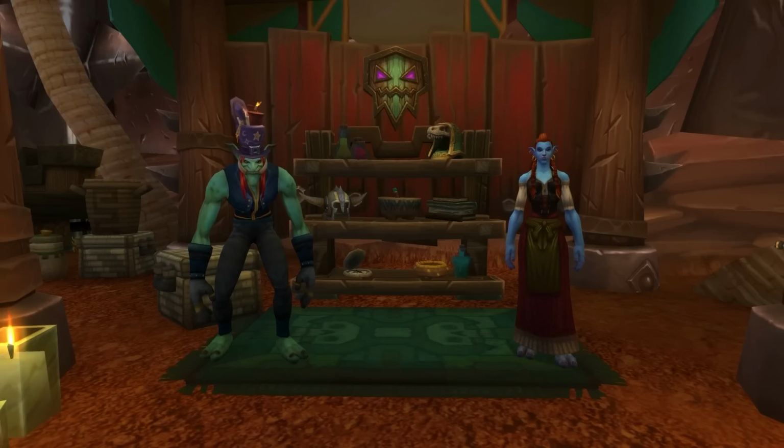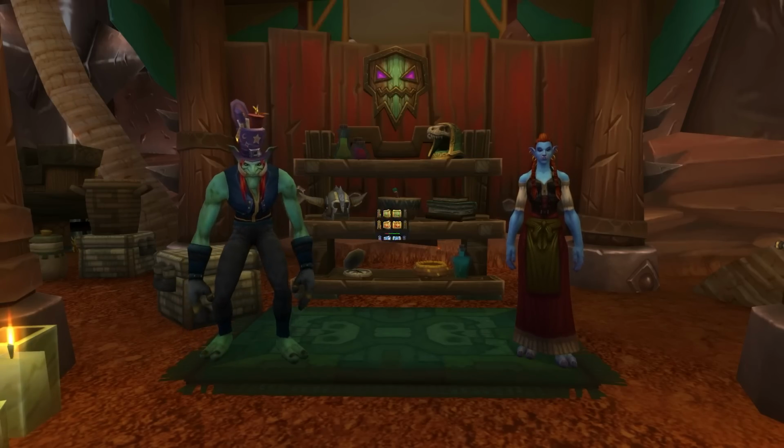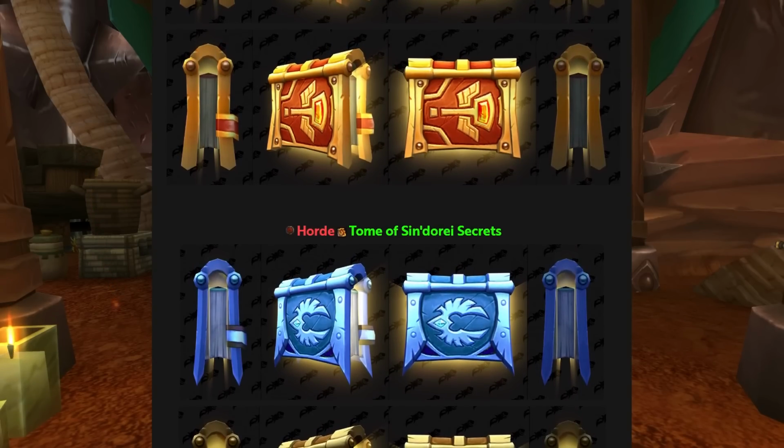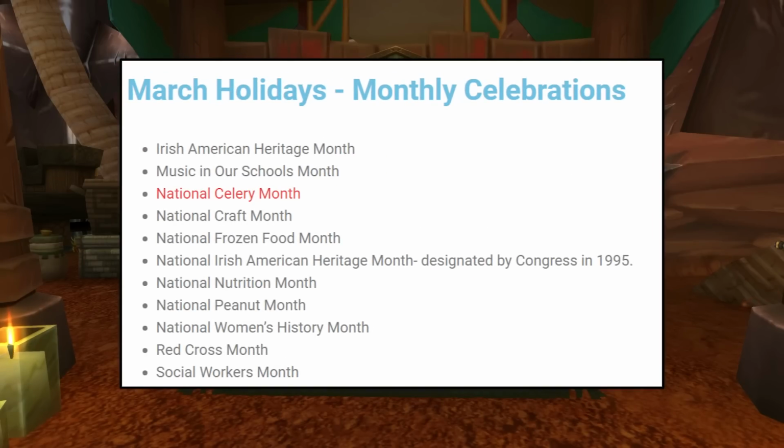As for what we might get in March, well, as of this recording, we haven't had a preview, and even if we do, it might not be a full preview, so we can at least be a little bit surprised. Wowhead data mining revealed a ton of the possibilities, but let's use a bit of logic. Because what happens during March? According to the first website that I clicked on, March celebrates the following here in the United States, including celery and frozen food. Okay, I get it, America's weird.